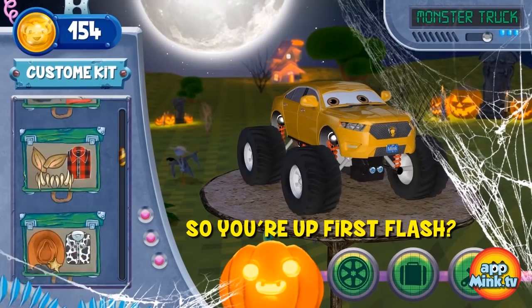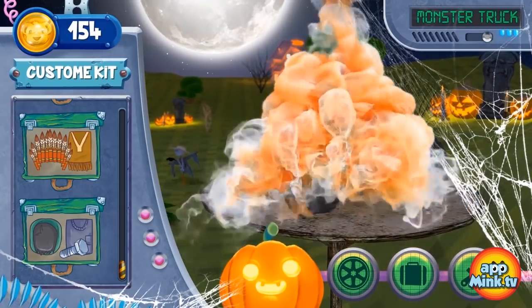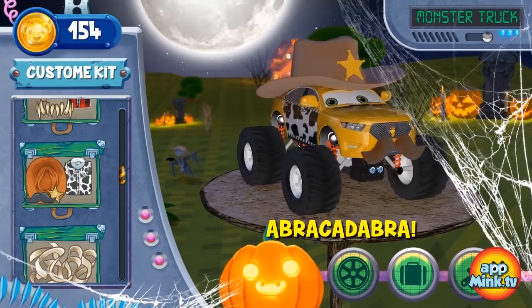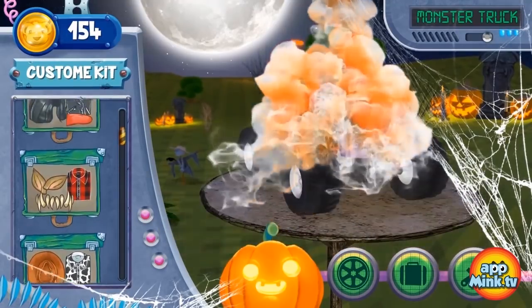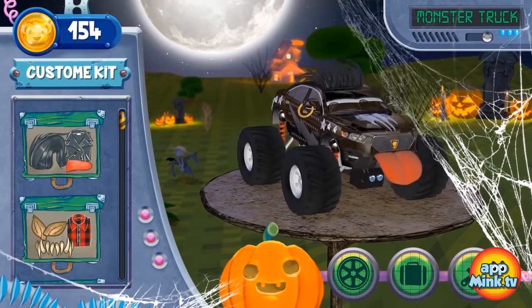So, you're up first, Flash? Well, I think you will make a great Frankenstein! Perfect! You're up next, Speedy. Alright, cowboy for you. Abracadabra! Wow, check out that hat and mustache! Victor, you can be a rock star. Hope you like rock and roll. So cool!